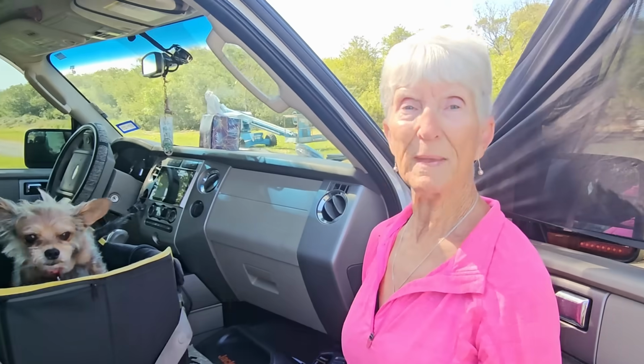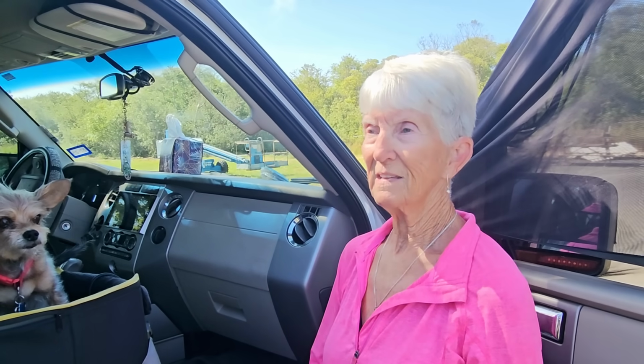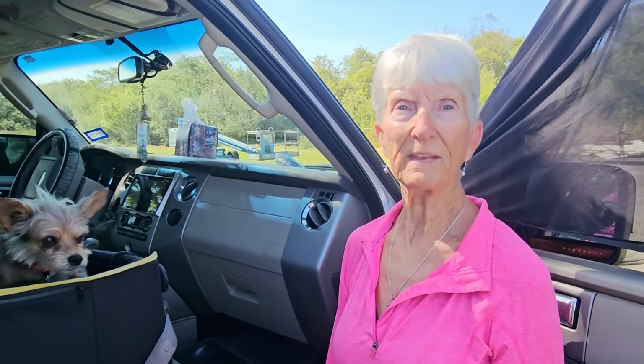This is very minimal, the whole thing. It's a work in progress. I had all kinds of drawers and stuff like that in here, but I felt claustrophobic, so I just tore it down to the basics. It works for me, and I'm not full-time. I'm a part-time nomad, so I don't really need all of my stuff since I'm not living in it.